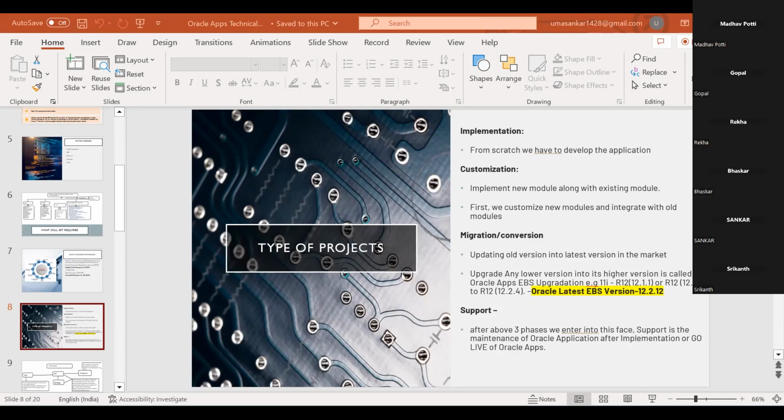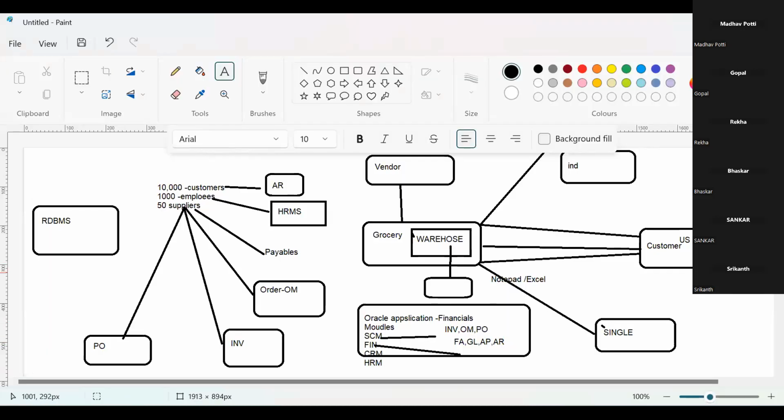In the real time, we have implementation projects. In my earlier example, I started a business. Can you see my screen, right? This complete business, if you see my screen, here we started a new business. I want to execute my business process. Let me show you. You can see my screen, right? In this scenario, I want to execute my business process, so I am going for the implementation project, right?